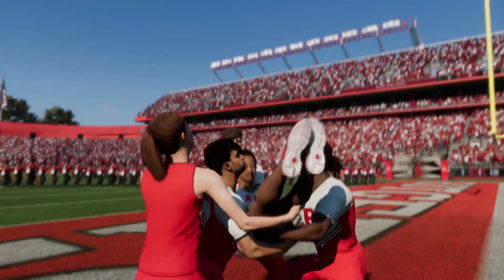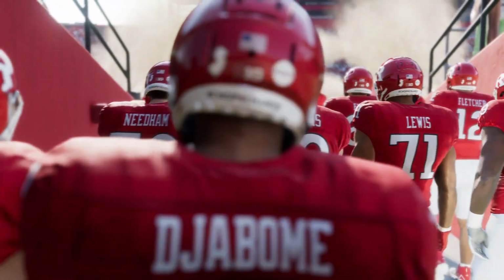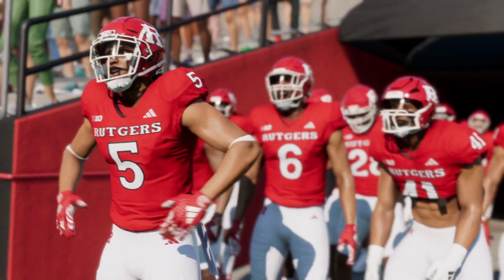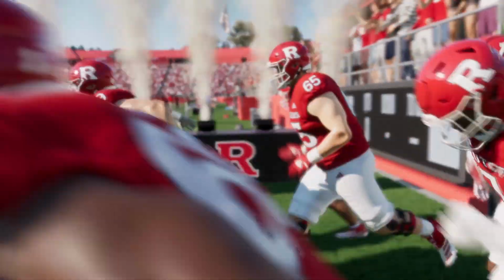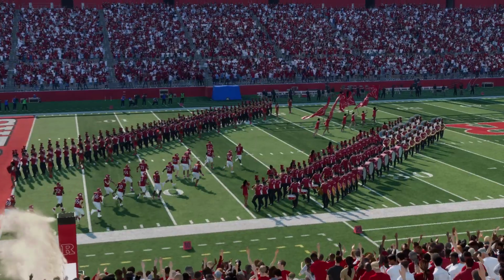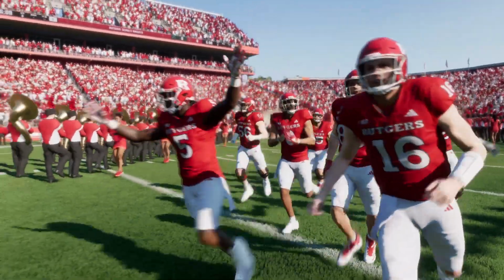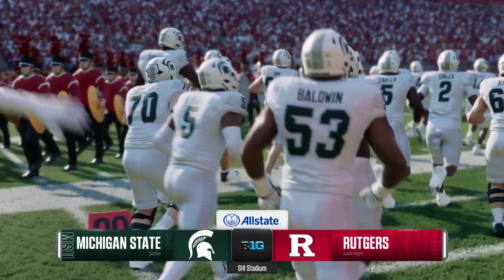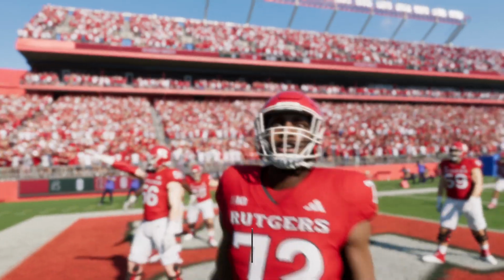Welcome to the birthplace of college football, the campus of Rutgers University in Piscataway, New Jersey, where the game will be a little more technical, but no less intense than that showdown with Princeton in 1869. Today, a Big Ten clash, and you know when you square off against a conference opponent, the blood boils a little hotter. As we'll see, the Michigan State Spartans taking on the Rutgers Scarlet Knights.